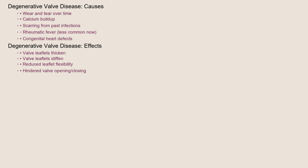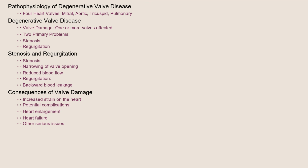So, what causes this disease? Degenerative valve disease primarily stems from the natural wear and tear on the heart valves over time. Think of it like the hinges on a door that get creaky and worn out with age. Factors like calcium buildup, scarring from past infections like rheumatic fever, though less common now, and even congenital heart defects can accelerate this degeneration. In essence, the valve leaflets become thickened, stiff, and less flexible, hindering their ability to open and close properly.